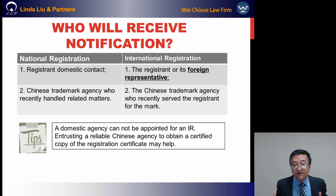If you file a non-use cancellation against the trademark of a foreign registrant, who will receive the notification? This is also different between national registration and international registration. For national registration, the registrant shall designate a domestic contact. When a non-use cancellation notification is issued, it will first be served to the domestic contact of the foreign registrant. For better service, the trademark office will also send the notification to the trademark agency who recently handled related matters of this trademark.